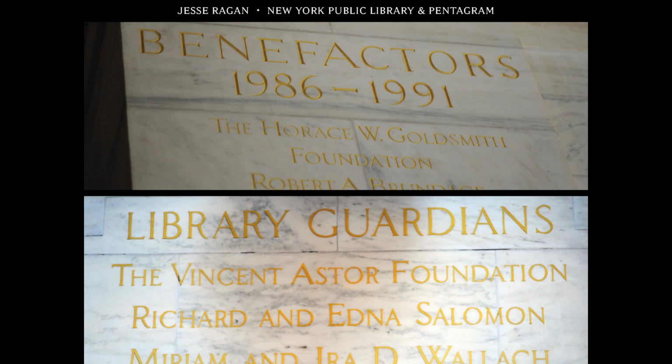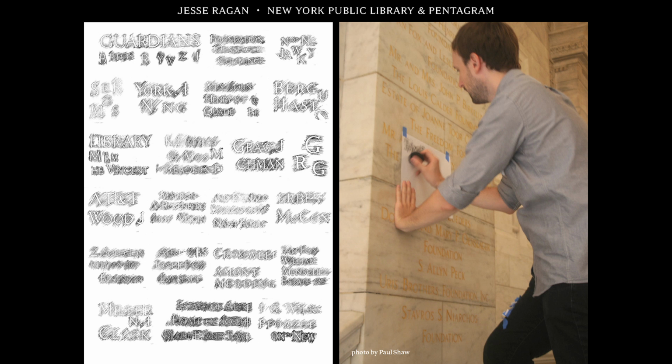So I guess the wicked problem really was to preserve the character and the history of this building, but to create something that unified this sort of diverse, eclectic collection of lettering that was in there, because over the course of a century, things had changed dramatically over time, and one line would be different from the line before it.